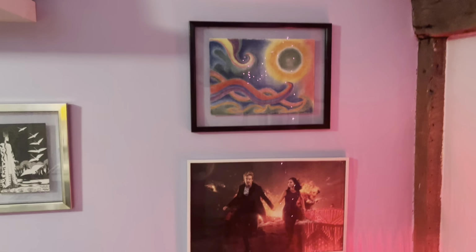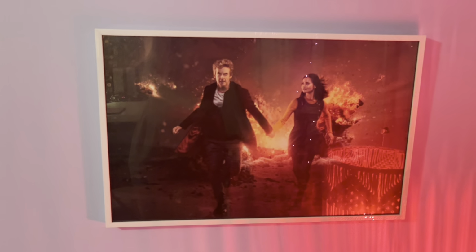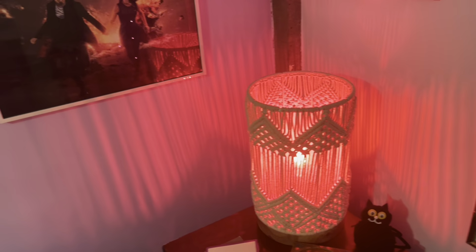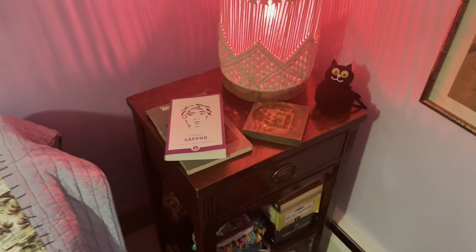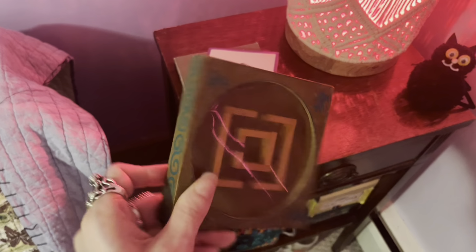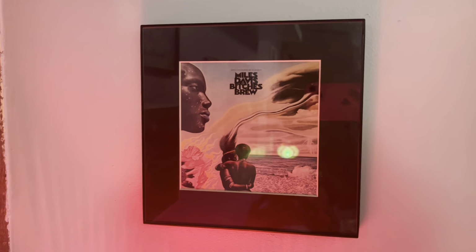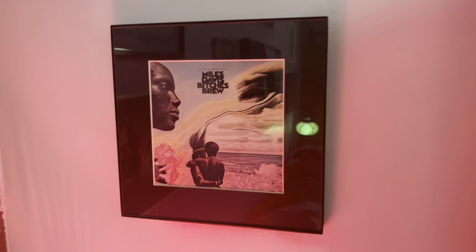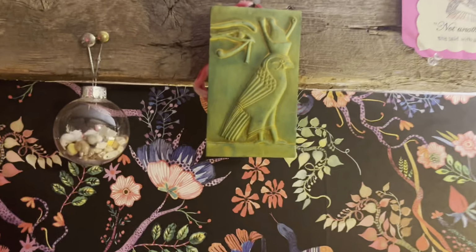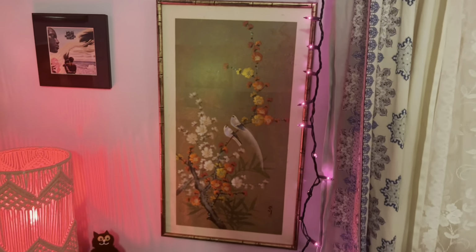So what else do we have? I love Doctor Who. Peter Capaldi, my favorite doctor, probably. I just love the relationship between the two of them. I'm gonna cry. No, I'm not gonna cry, but they make me cry. Just this little end table here. I've had this little puzzle for years and years, and I drew on it when I was a teenager. I have some Sappho, some Virginia Woolf, some Miles Davis. I just put this on the wall, and actually this was here, and I switched it around, and I don't know if I'm going to keep it like that. Maybe I liked the horse over here better. My mom got this for me secondhand. I just love it. I have some more books down here.